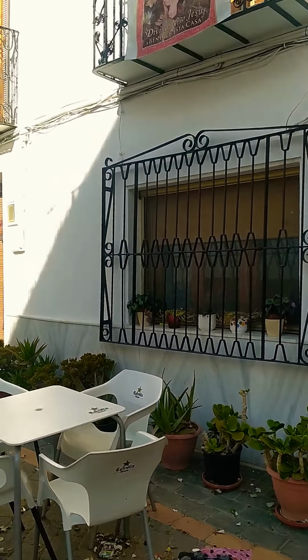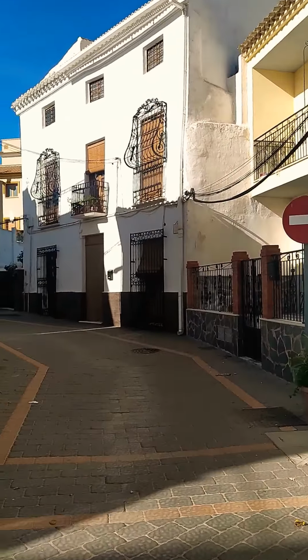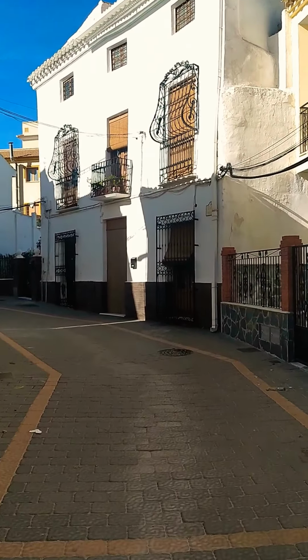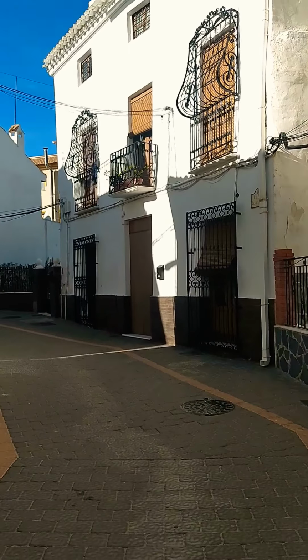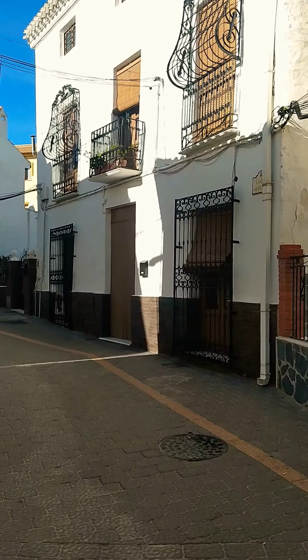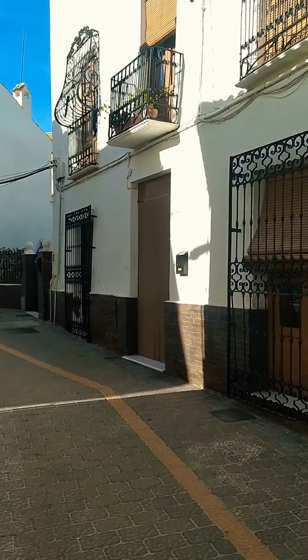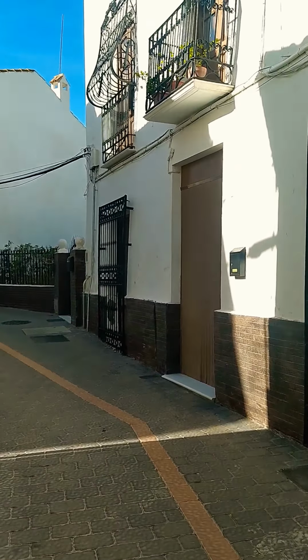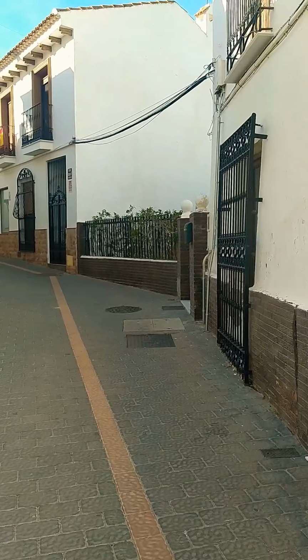If you look at the size of these very large houses, often 6-7 bedrooms, but lived in predominantly by the Spanish as opposed to the Brits and the expats, because they're huge living spaces. But the centre of towns here very rarely have the gardens and the swimming pools that our buyers tend to want. So I'm going to carry along this little street here.